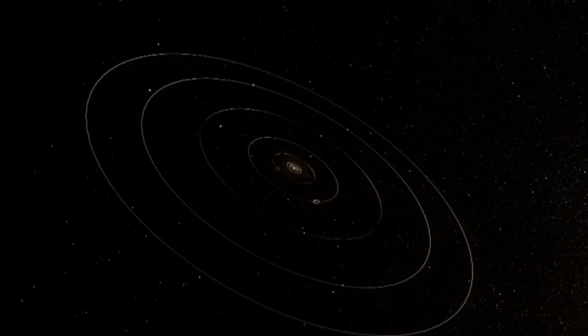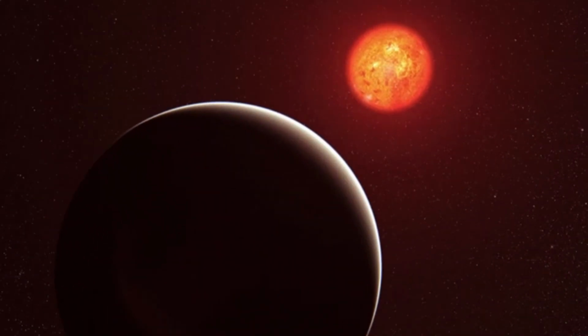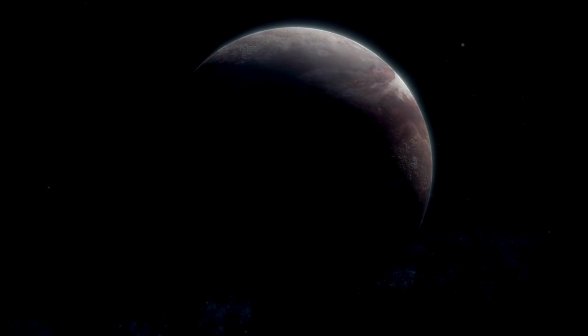What mystery lies in this distant world? Is it capable of supporting life? Let's have a look into what the James Webb Telescope just revealed.